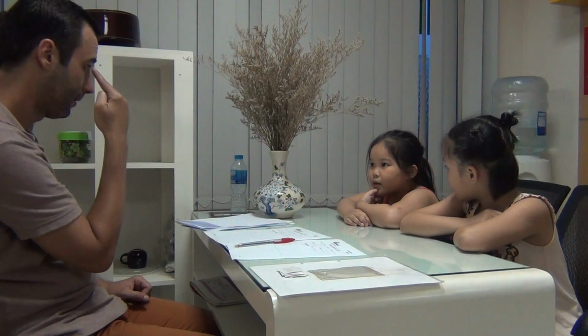Hey, can you tell me what this is? This is a? It's a nose. Good. Okay, can you tell me what these are? Eye. Good. Okay, now, what is this one? It's an ear. Good. Okay, how about this one? It's a mouth. Good. Okay, one more.